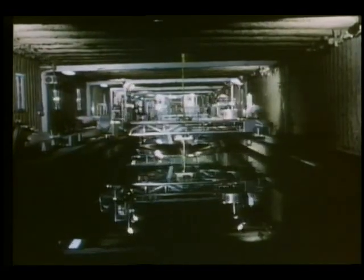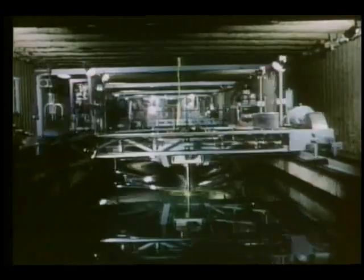NASA engineers have even tested plane designs underwater, as we see in this 1977 report from the NASA Dryden Flight Center, California. Ever see a jet plane fly underwater? Well, this model of a 747 almost does just that. But consider first what led to these interesting underwater studies.